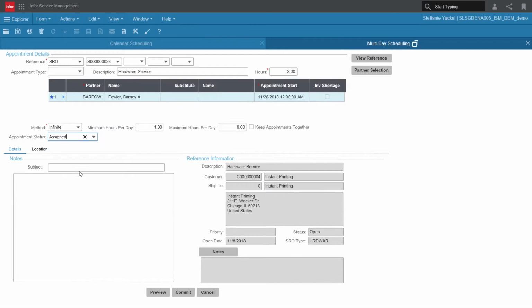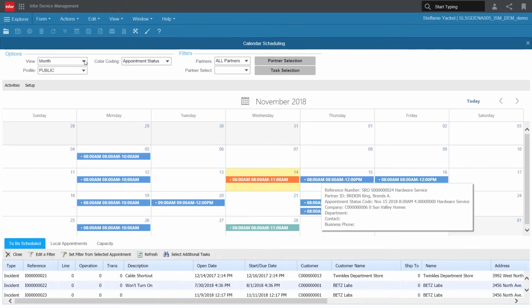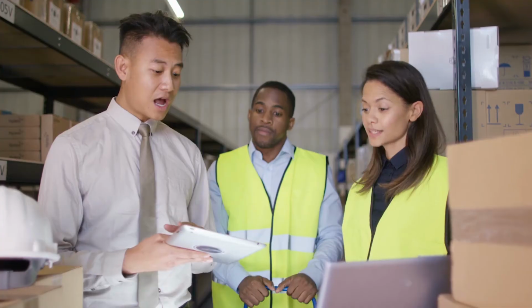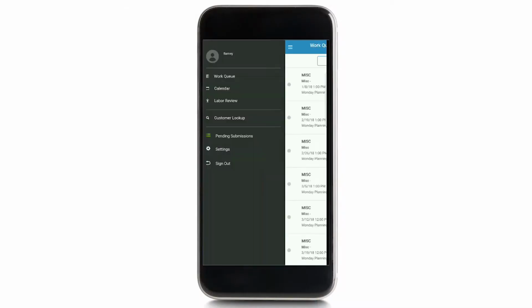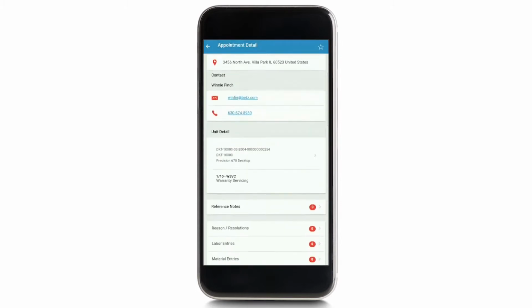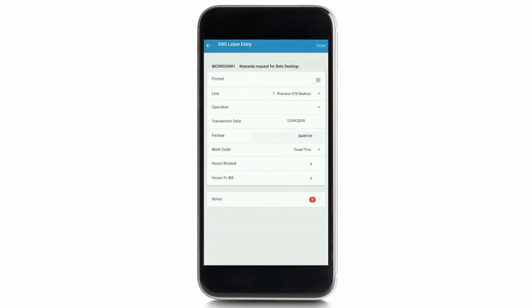You can dispatch technicians based on how their skills, coverage area, and true stock inventory availability align with the needs of the job. The fully integrated native mobile application supports common field service functions, such as appointment visibility, in-field repairs and inspections, time card reviews, and work order sign-offs.